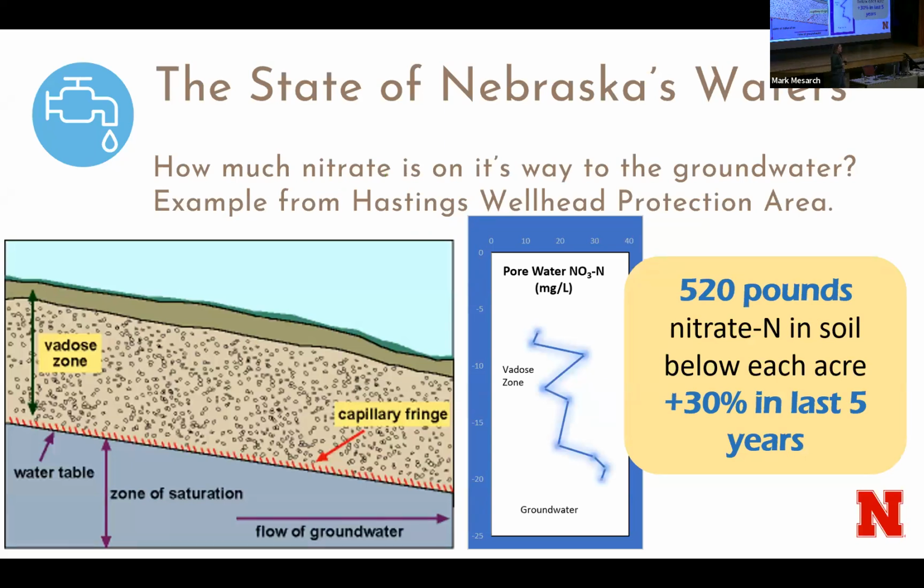So to follow up on that, this idea of local water concentration, it's like politics. All politics are local, all water is local, right? It really matters if it's in my backyard. So one of the things that Dan Snow out of the Water Center is doing is vadose sampling across the state, and he's been doing this for several years. But this is just one example out of the Hastings Wellhead Protection Area. There, they're sampling from the bottom of the root zone down to the water table, and they're getting a pore water concentration of nitrate as nitrogen.